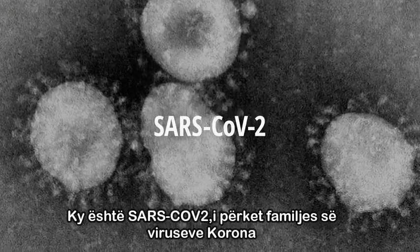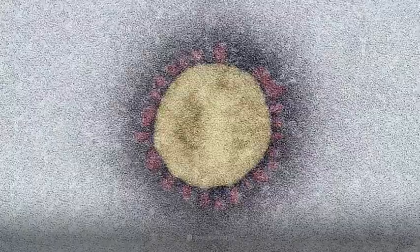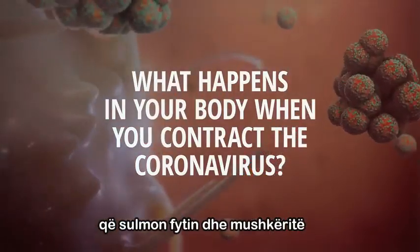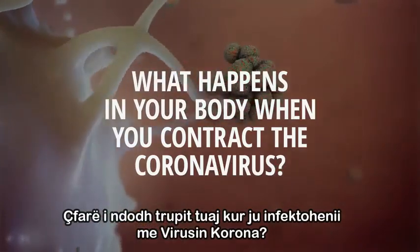This is SARS-CoV-2. It belongs to the family of coronaviruses named for the crown-like spikes on their surfaces. SARS-CoV-2 can cause COVID-19, a contagious viral infection that attacks primarily your throat and lungs. What actually happens in your body when you contract the coronavirus?